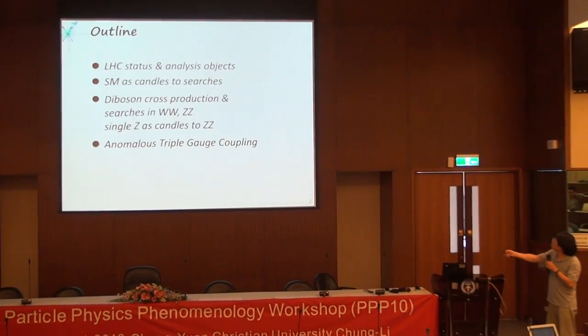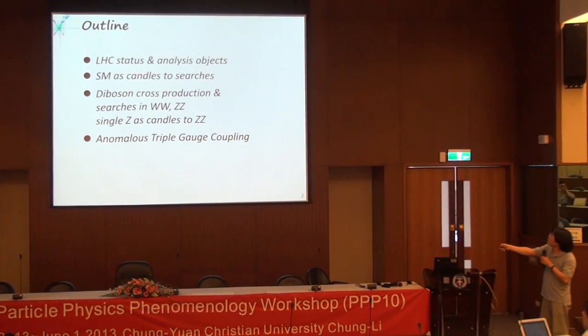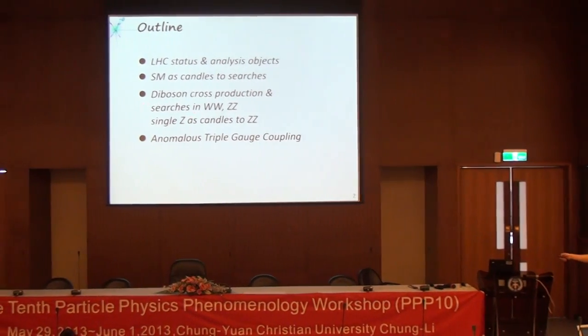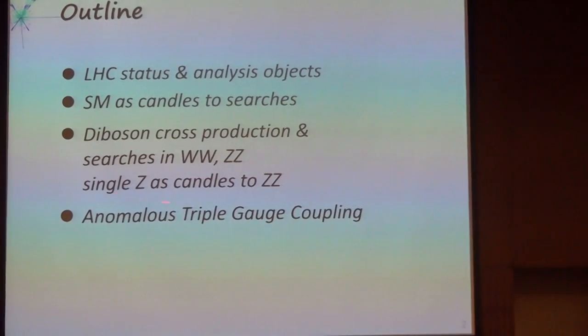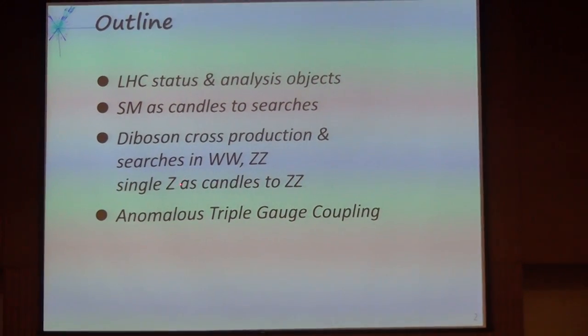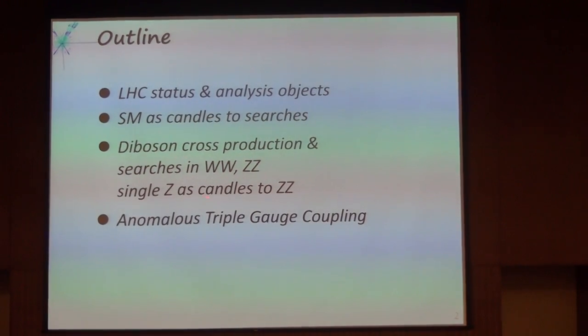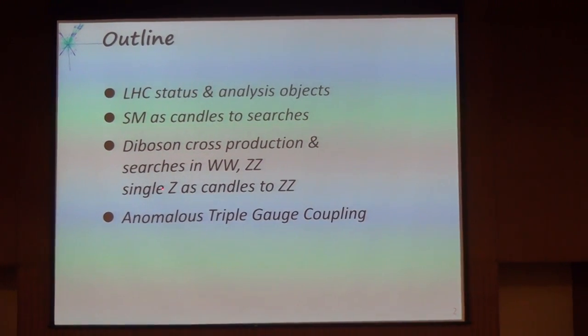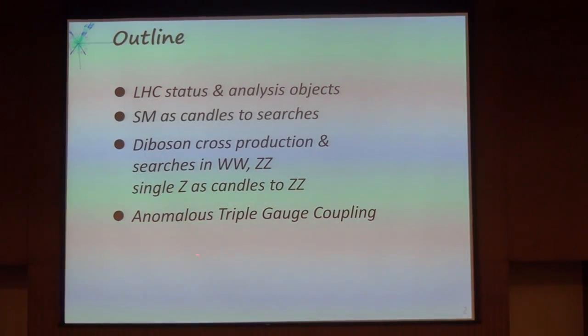To begin with, I'll say a little bit about the Harvard experiment. Then I address the Di-boson at the candle of research and actually go into the WW and ZZ issue for the research. To wrap up the Di-boson production, I'll also show the single top that was approved last week for presentation. If we have time, I'll go through the anomalous coupling.